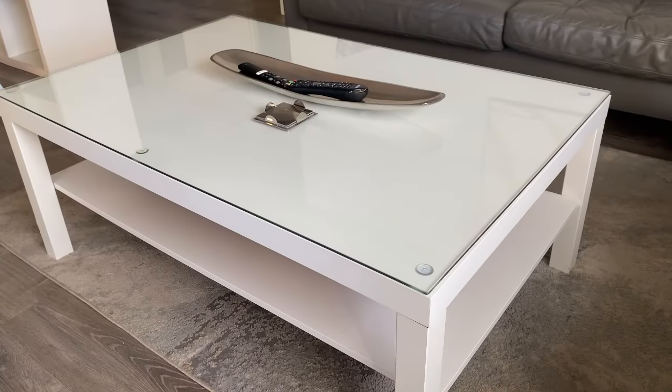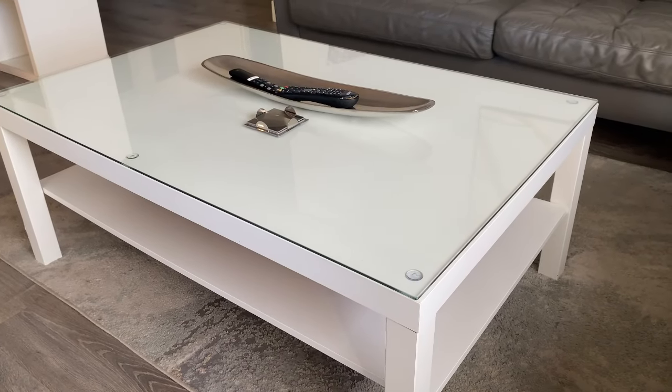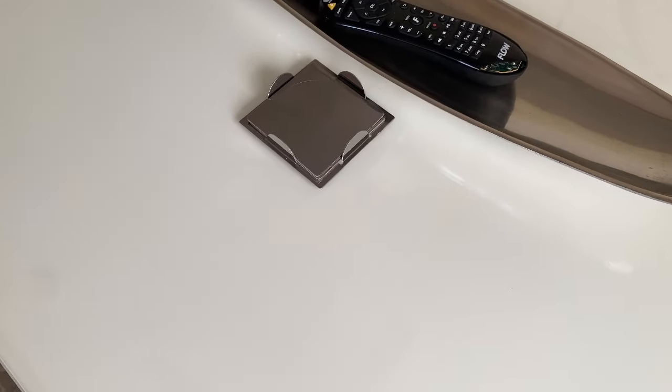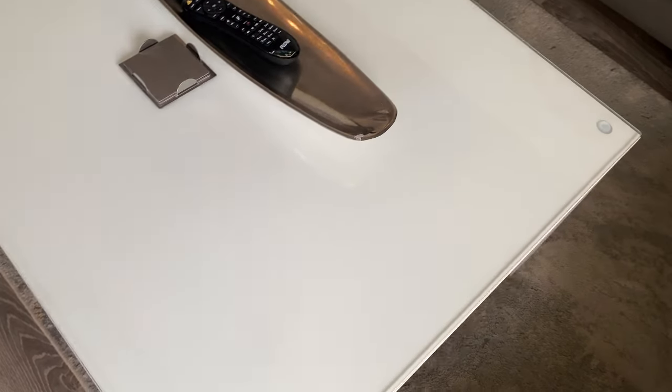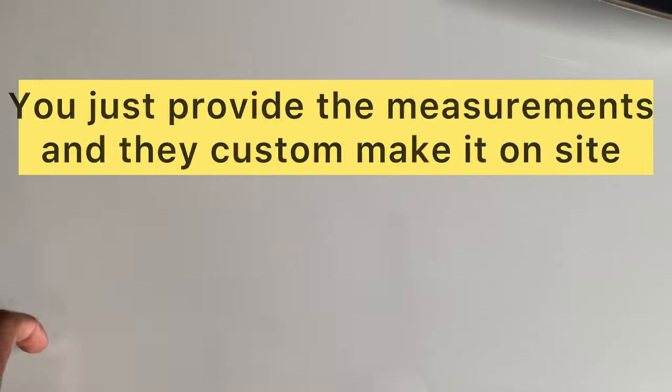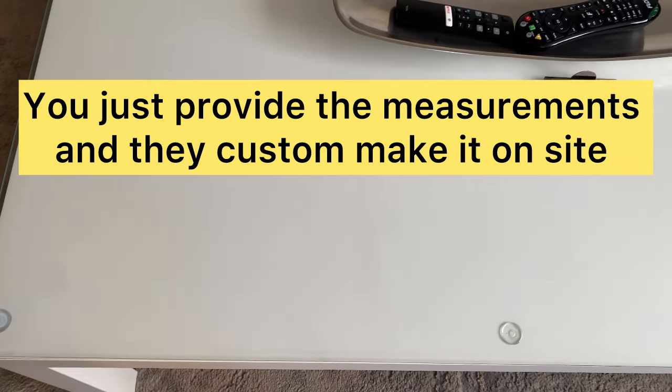So we're in the living room, and I have a table, and as you can see right here, coasters again. I did get these coasters from IKEA, but you can get these from anywhere. Coasters are everywhere. I have a table, it's white, and I want the finish to stay that way, so I did go to the glass store. They make these in Jamaica, same day.